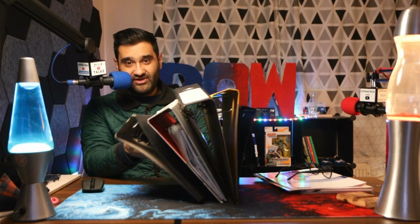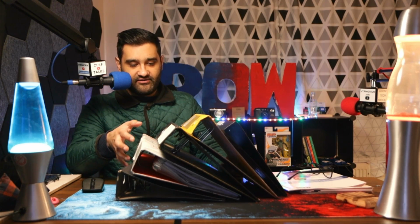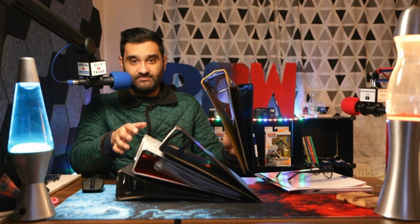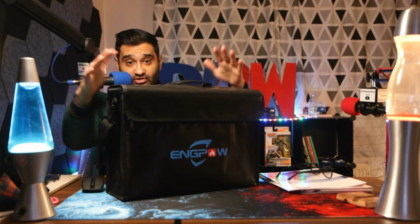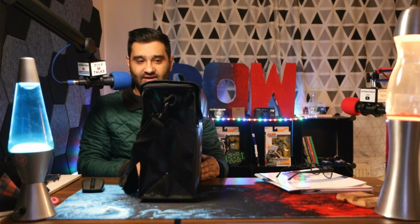Fire is a massive thing for paperwork. So what did I do? Consolidated all of these folders. How many here? 1, 2, 3, 4, 5 folders, which basically took up a full section of a bookshelf, and I've consolidated them. You want to see what into? So I've consolidated all of those folders into this one fireproof bag.